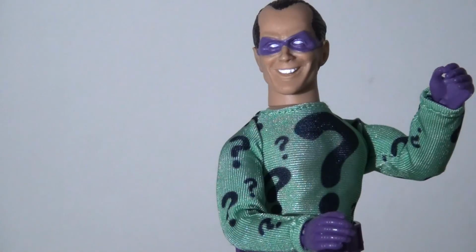Sadly, just like the Joker, there are no accessories with this figure, which is a real shame. Something would have been nice. It's always nice to have a little prop, if nothing else, to go with these figures. But nevertheless, this is quite a fun, colourful figure, and I have to say, probably, strangely enough, my favourite of the three.